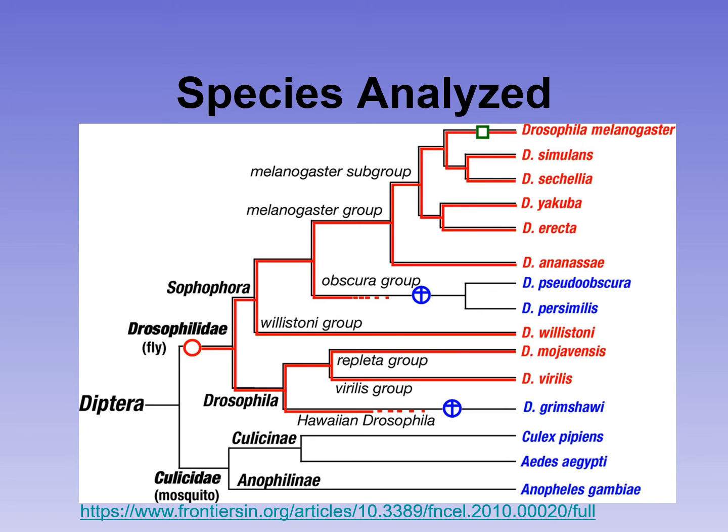So we started with the Drosophila melanogaster flies, as you can see in red in the top little part of this tree. And then we moved along to mosquito groups, such as the Aedes aegypti, Anopheles gambiae, down at the bottom. And all of these species are a member of the Diptera, or the winged insect family.